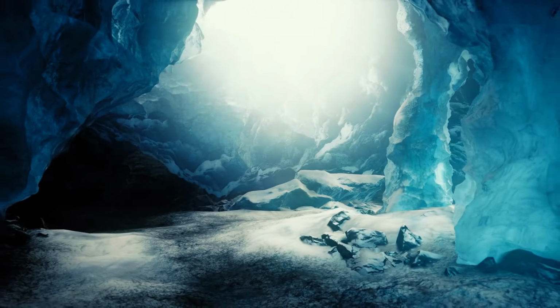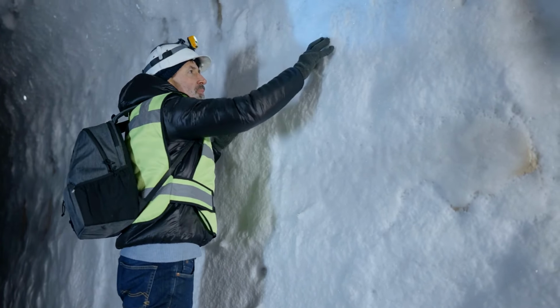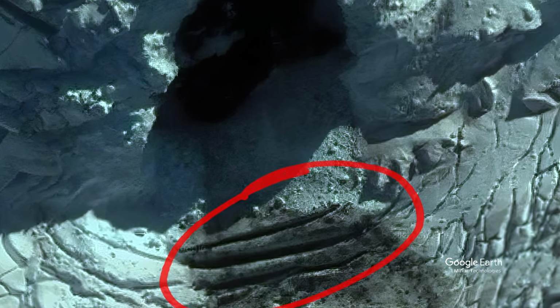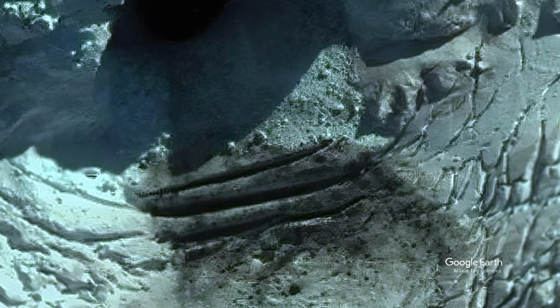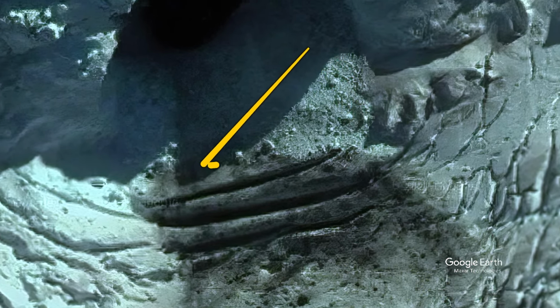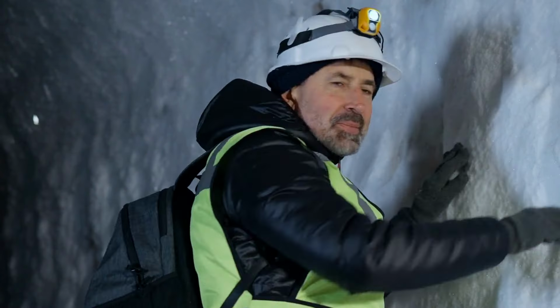Nature probably created this entrance. This is a logical explanation, but there are two strange factors. First, take a look at the foot of the mountain. It seems that there are steps there. They're dark in color, as if they're made of stone. And if you look closely, you can notice something similar to human footprints. Has anyone entered this cave? Or maybe someone is still living there now.